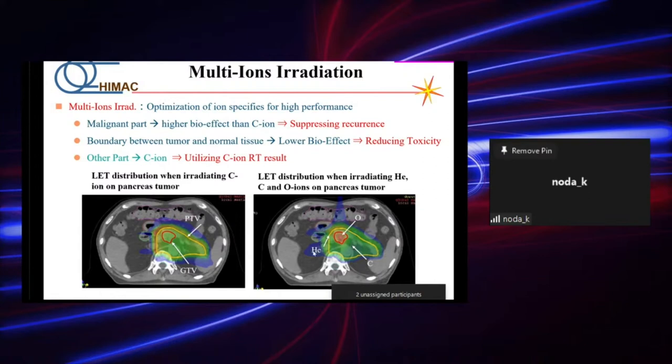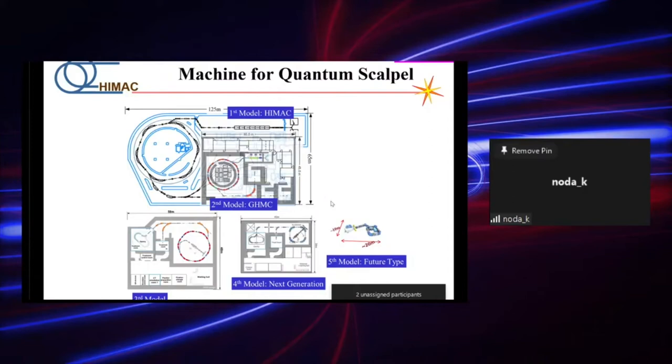So, this is the machine for Quantum Scalpel. The first model is at HIMAC, a very huge one. The second model is Gunma University. The third one is the Gunma University synchrotron, normal conducting synchrotron, and superconducting gantry. This was installed at Yamagata University. So the fourth model, next generation, like the Quantum Scalpel, has a superconducting synchrotron and a superconducting gantry.